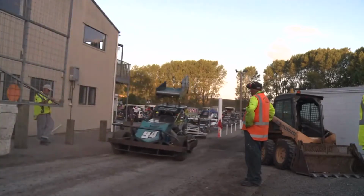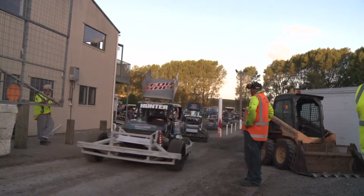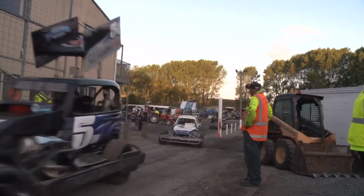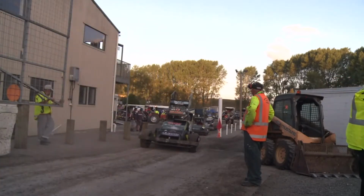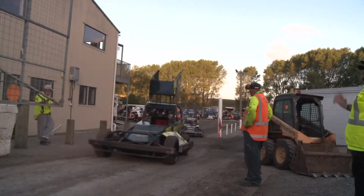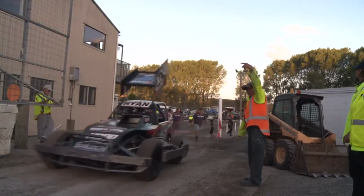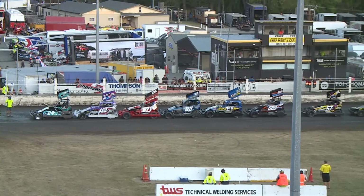Just talking about that last heat. Sheldon Perry, second from grid 1. We had Carl Shearer coming home third from grid 10, so pretty good run from him. Kerry Remnant made a few spots from his grid 20 for 14th, but got spat to the infield a couple of times. Hayden Hart, he's the one I feel sorry for there, dropping back to 13th, second with a lap to go. And that's big points to lose.